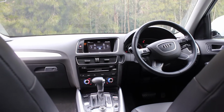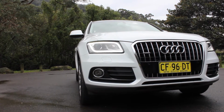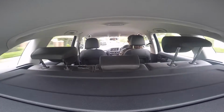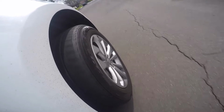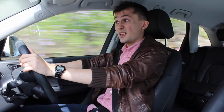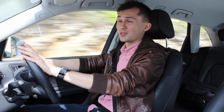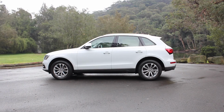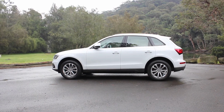But for about 20k less, you could also get yourself a Mazda CX-9. It doesn't have the badge, but it has an extra row of seats in the back. The new model looks great, and you also get some added Japanese reliability. Then, if you want to go off-road, not sure how much this Q5 would like being taken off-road, or cope for that matter. You could get yourself a Prado or an Everest for similar money.